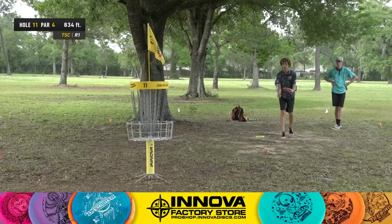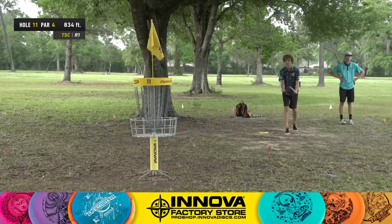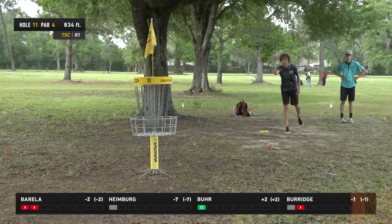Yeah, just with the narrowing of this green coming in and how fast the ground is, if you are forced into a shot that you don't necessarily love coming in, it can really be a nervy approach.